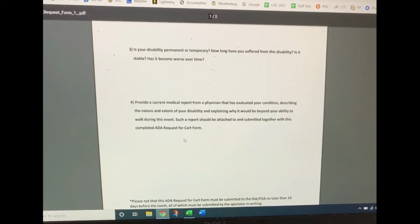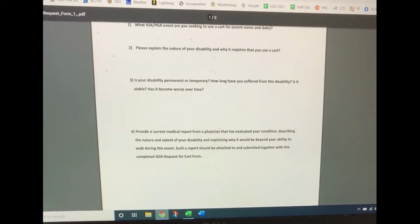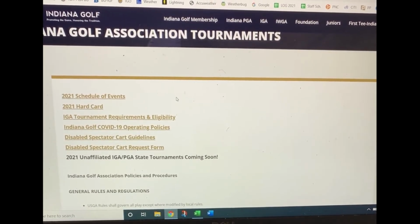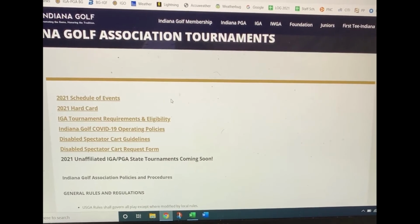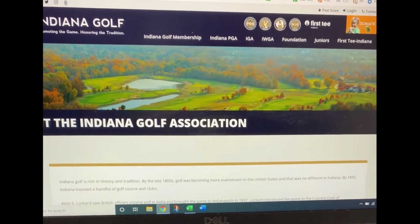We do ask that you email that to me here at the golf office, and this needs to be done at least 10 days prior to the event. That's because golf courses sometimes do not have enough carts, and we may have to tell them that we need 4 or 5 additional carts for disabled spectators. So hopefully all this right here will help you when it comes time to sign up for a tournament. You're going to have a lot of resources at your hands.